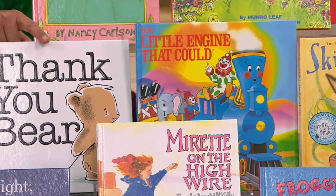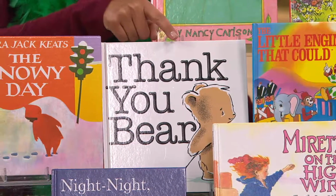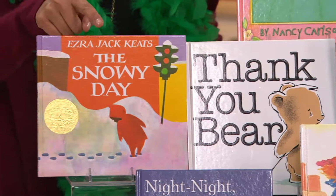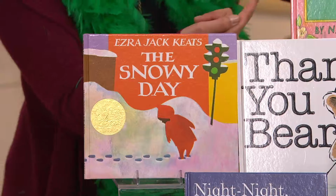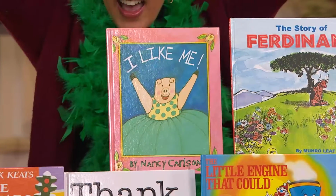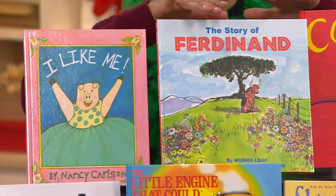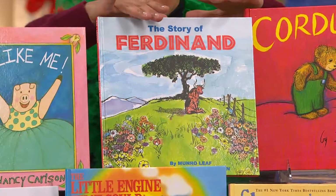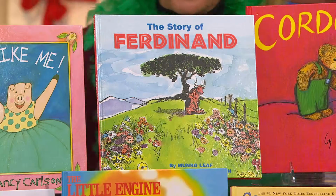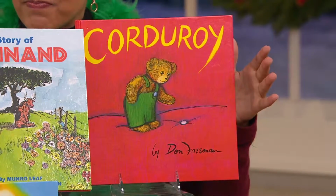A great classic book. Thank You, Bear. I love this. About the bear giving his friend a gift. It's about friendship and love. That's beautiful. We just talked about, of course, Ezra Jack Keats in The Snowy Day. What a fabulous book. Nancy Carlson's I Like Me. This is if you want to give them self-confidence. This is the book. She loves everything about herself. Ferdinand the Bull. This is a 75-year-old book about a bull who just wants to sit under a tree and smell the flowers. And Corduroy. 1968, we fell in love with Corduroy when Lisa found him in the store.